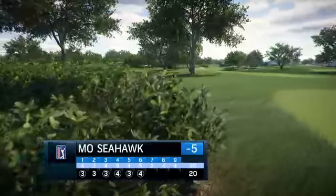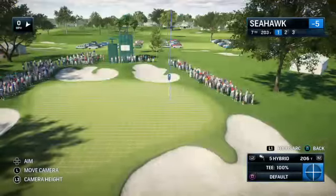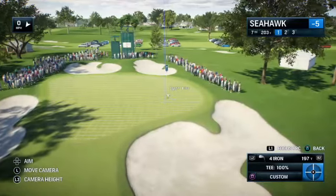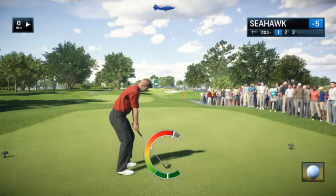Frank, the good news as you come to the seventh after that beast of a par five is that it's just under 200 yards and there's no water. Yeah, it's not as long as the second, but it's just as demanding. Very narrow entry into this green.